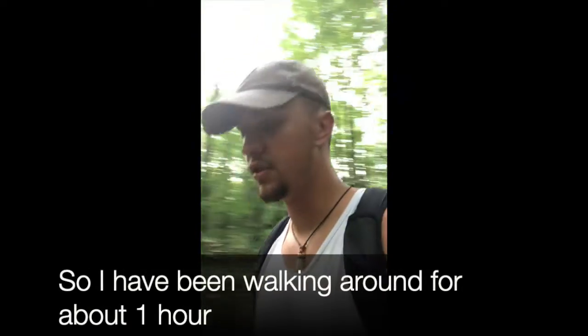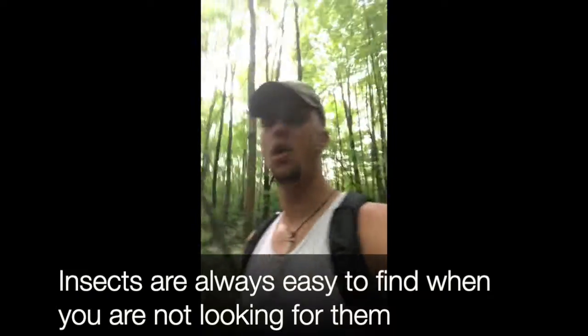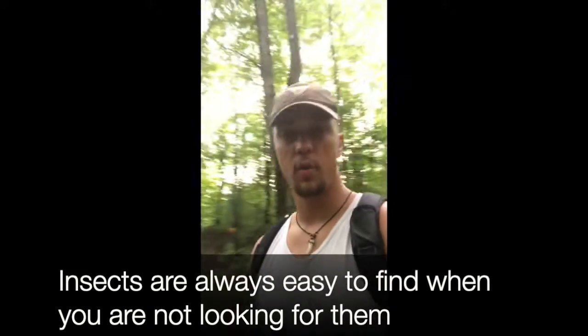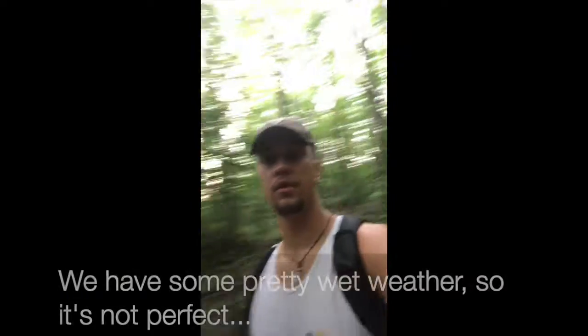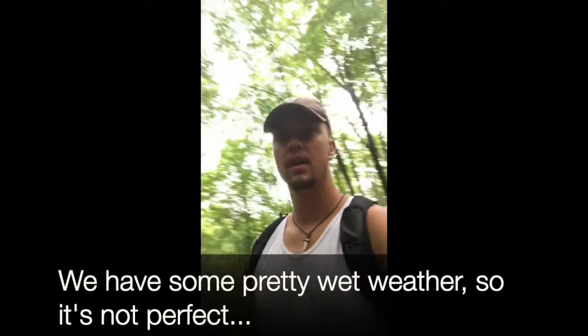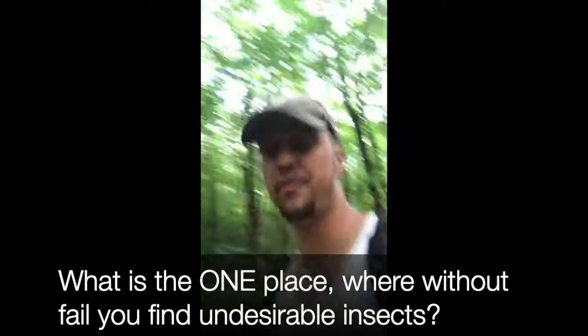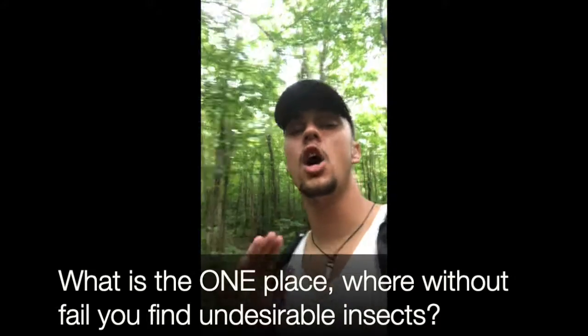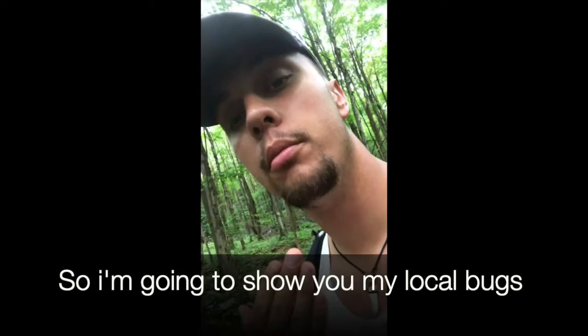So I've been walking in this forest for about an hour, and insects are always easy to find when you're not looking for them. But when you are, they seem to be hiding. And now we got some pretty wet weather too, so it's not perfect. But I figured, what's the one place where, without fail, you find undesirable insects? The answer? Your own house. So I'm about to go home and show you my local bugs.